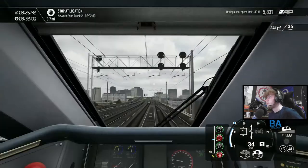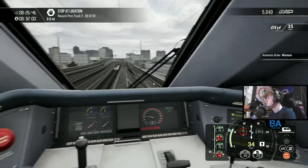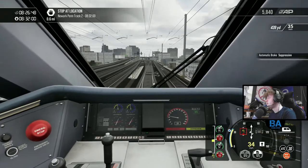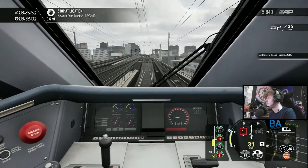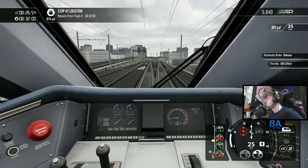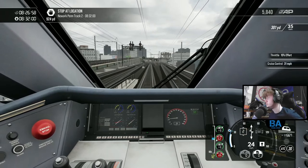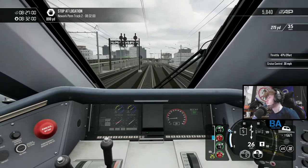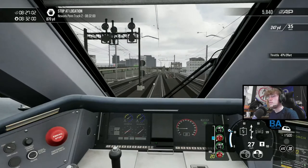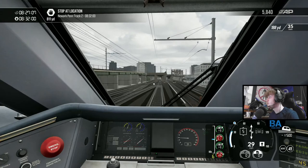Yeah, welcome to Newark Penn Station. 30? All right, I'm coming down, don't panic. There we go. Pop that down as well then. Is this the route from the original Train Sim? It is. It is what we're on now.